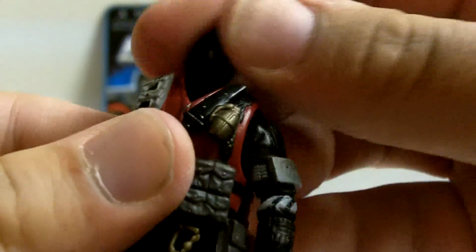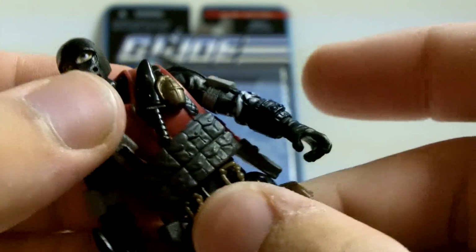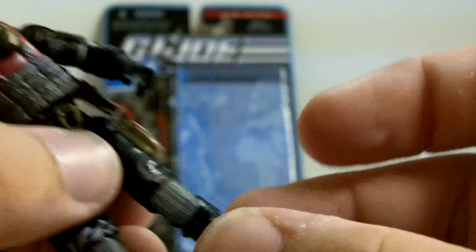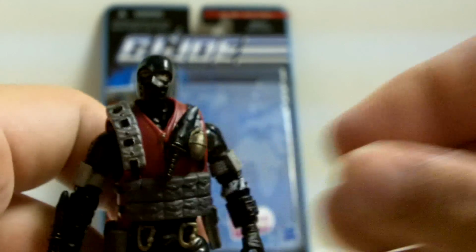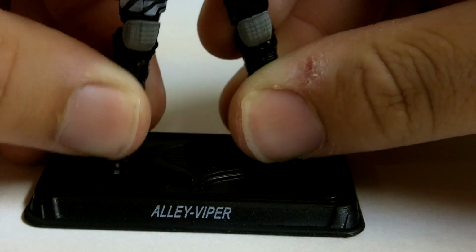Go over his articulation. You got a 360 on the head, 360 on the arm. They go out and in. Bend at the elbow, 360 swivel at the elbow, 360 swivel at the wrist, mid-torso. Legs move forward, back, out and in. Double jointed knees, 360 swivel on the foot, and they go down, and I guess kind of up. That's angled up, right? Yeah. Standard articulation. Does obviously come with a base, as does every other single-carded figure.